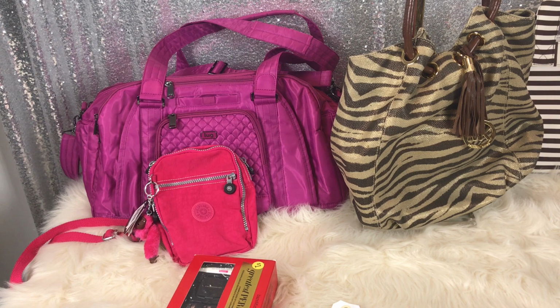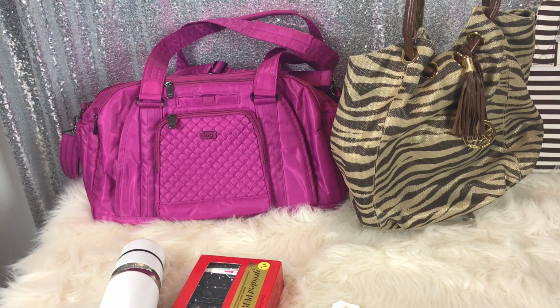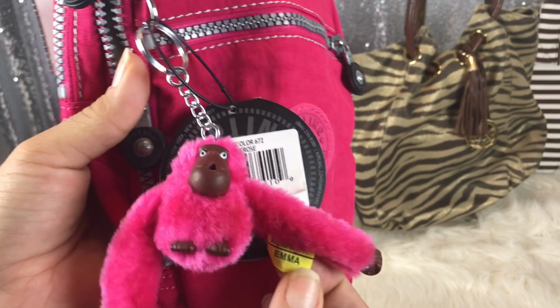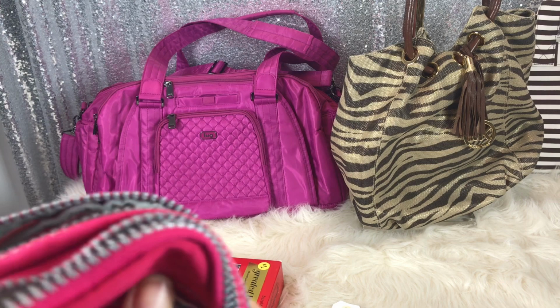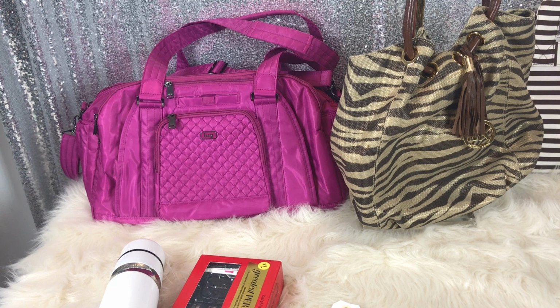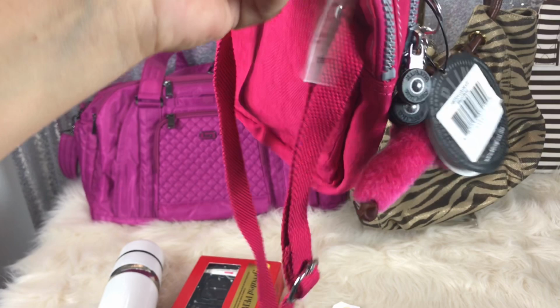Next, I bought this Kipling. I bought it for my BFF's daughter, my little niece. And it was $4. It is a Kipling bag. Now, I don't know if all of the monkeys are named Emma, but her name is Emma, and it's fitting. So I'm going to drop this off to her tomorrow with some dresses that I bought her for her first day of school. Oh my God, she's starting school. It's crazy. So I bought this Emma monkey for my little Emma. Cute little crossbody. I never find the monkey when I find a Kipling, ever. Especially one new with tags. And again, it was $4.